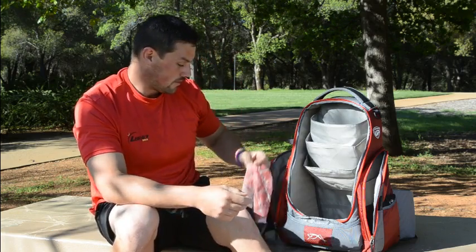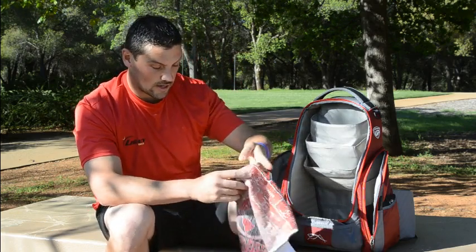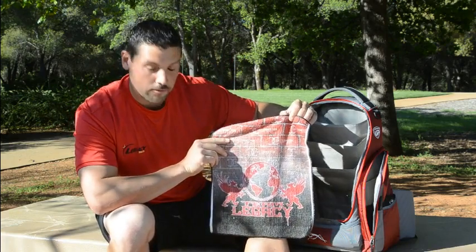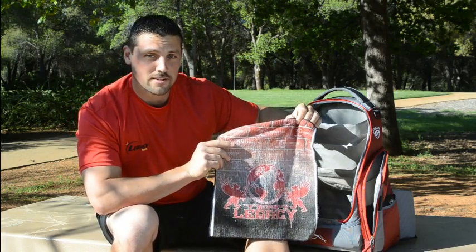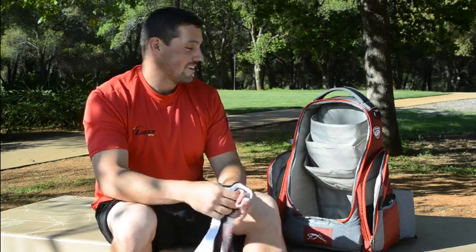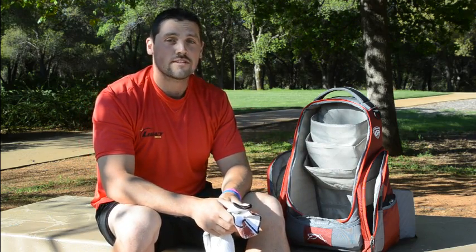And I think that's about it. Got the towel. I got this from Don Smith. It's got the Legacy emblem on there, the Team Legacy. So really happy he gave that to me. So thanks, Don. And that is my bag for 2016. Thank you.